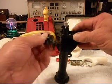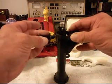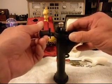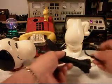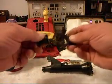These parts are very hard to find for this very reason, because they do break. Now, we do repair these very often, but I always make a decision on whether I'm going to repair it after I've studied it a while, because they break in different positions and different spots.